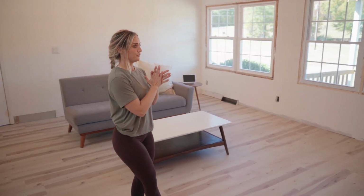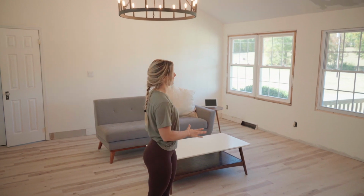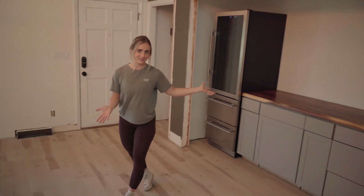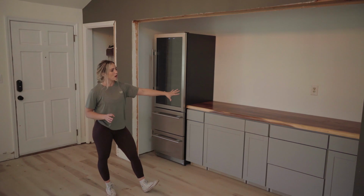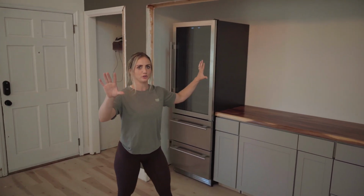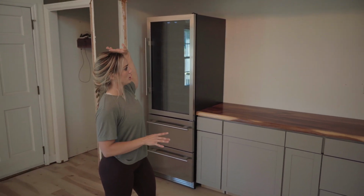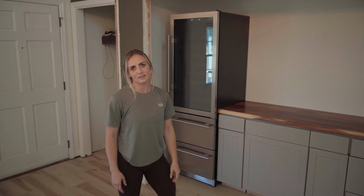So still a work in progress. As you can see, we still need to trim the entirety of the house really, and then also all the new windows. Over here we're gonna have a dry bar, I think is what it's called, just because there's no sink. But we got a wine fridge, we got a bar. We're gonna use the same stone that we used in the kitchen as the backsplash for the entire bar. Put some shelves up. I think it's gonna be pretty.